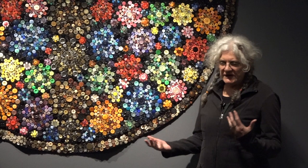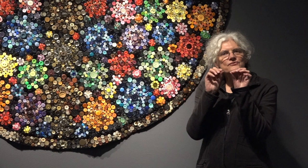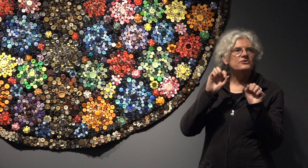That phrase is applied to different art from different periods, different media. But I think of it in the context of medieval tapestries, when every little bit of the surface was covered, maybe with a myriad of flowers. That's the context that I think of it in.